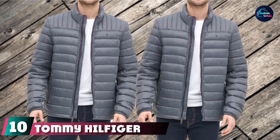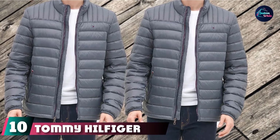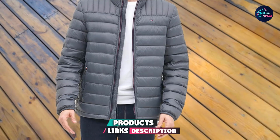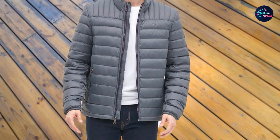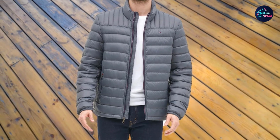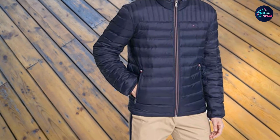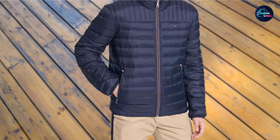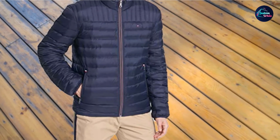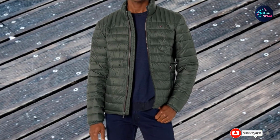Finally, the number 10 position is dominated by the Tommy Hilfiger Patagonia Jacket. The jacket is 100% nylon, and the coat has a zipped closure and can be washed in the machine. It has ultra-loft faux down that provides insulation and gives more warmth in cold weather. The jacket has the signature of Tommy Hilfiger on the left side of the chest. The coat has a zipper closure in the front and zip pockets, and the inside pocket also has a zipped closure. The jacket is very lightweight, can easily be stored and packed, and can be adjusted in the back. That's all for today.